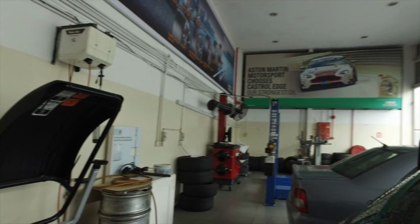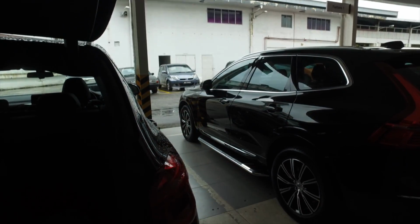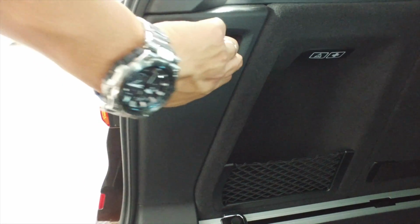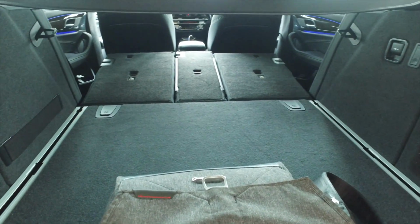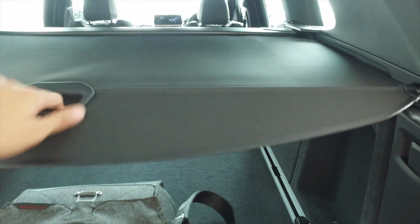Okay, come to the boot. This is what I appreciate the most, is the boot. It's huge, it's square, it's deep, it's tall, and you have rails over here. You have some hook points over here, some teh tarik hooks, and then you can actually pull this to release the seats. I really appreciate that. Look at that. Beautifully goes down.